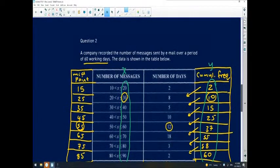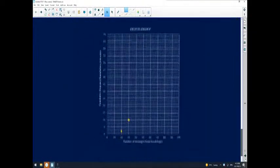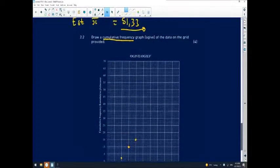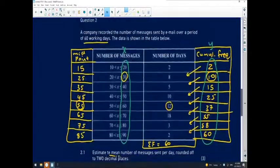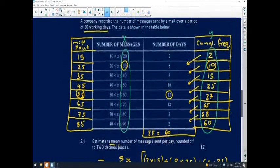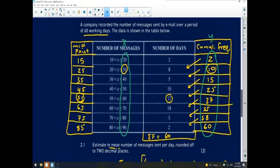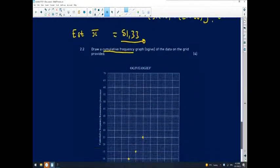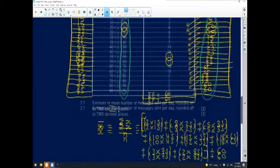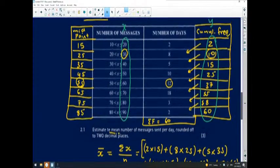Go back up. We're now looking for 40 and 15. Let's be a bit quick now. 40 and 15, they meet each other here. And then the next one that I'm looking for is going to be 50 and 25. Okay, 50 and 25 is going to be here. And then the next one after that, we're looking for 60 and 37. Okay, 60 and 37 is way up there. 35, 36, 37 should be here. If you have graph paper, there's no way you could get this wrong. It has to be accurate.